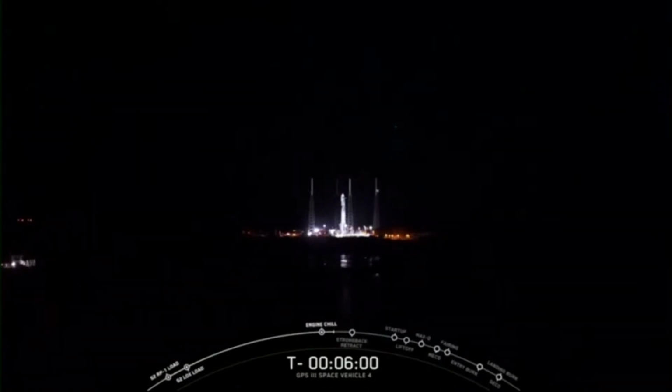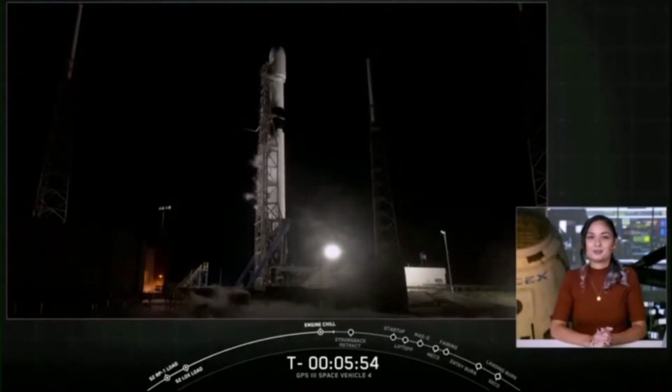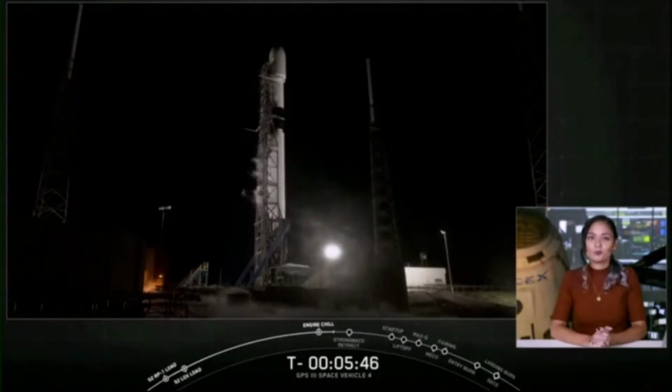As we mentioned earlier, today's mission is for the U.S. Space Force launching the GPS III Space Vehicle 4 payload. Now we'll hear from the Air Force's Lieutenant Colonel Margaret Sullivan and Lockheed Martin's Tanya Ladwig for more information on tonight's payload.